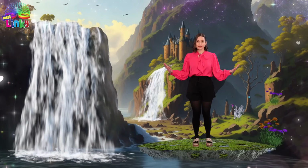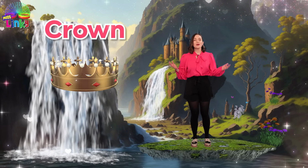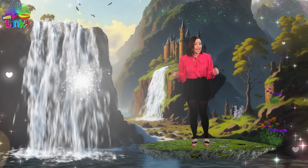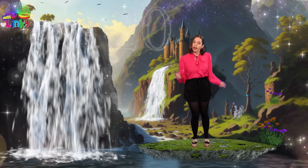Now, the first thing that every princess needs is a crown. A crown shows everyone around you that you are a princess. We are gonna do a special princess dance that my friend, Princess Elena of Avalor, taught me. We need to collect 20 jewels for our princess crown, okay? 20 jewels. Let's dance.